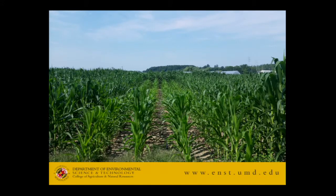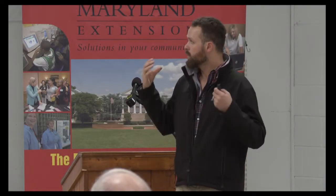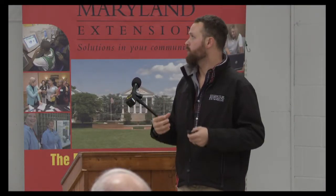So the spatial variability, like when we do these treatments, we really want to see spatial variability between the treatments. And both years we saw just at eye level that you could see treatment responses. So that was good to see.